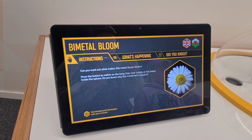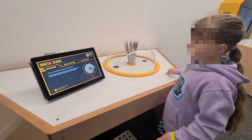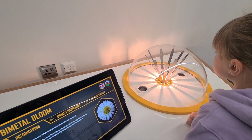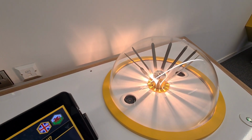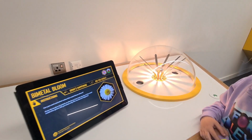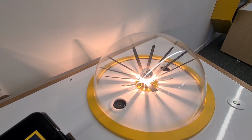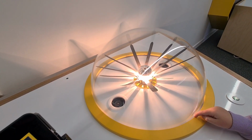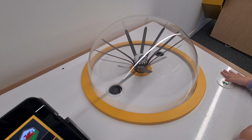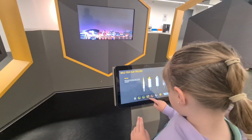So let's see. Work out what makes it bloom. Press the button. That's it. So what's happening? The flower is blooming. Yeah, but why is it blooming? Do you know why the metal's moving the way it is? Because the heat from the bulb is what would make that metal bend. Turn it off, and it'll start shrinking again because it's cooling down. Isn't that cool?